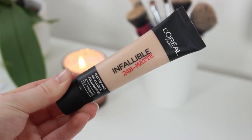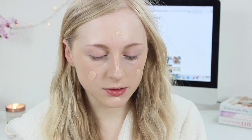For foundation, I've chosen to use a new one that I picked up just yesterday, and I've not used it yet, so this is kind of like a first impressions. It's the L'Oreal Infallible 24-Hour Matte Foundation. This is in number 10 Porcelain, and I'm so excited to try this. I'm just going to put a few blobs of it around my face. I've only used a tiny little amount because I don't know how much I'm going to need, and then I'm going to use my buffing brush from Real Techniques just to buff it in.